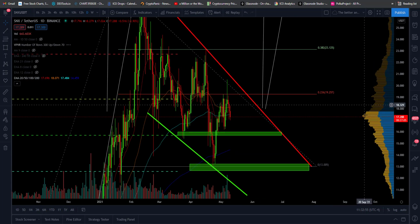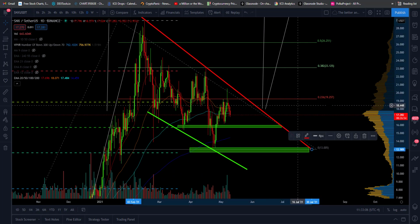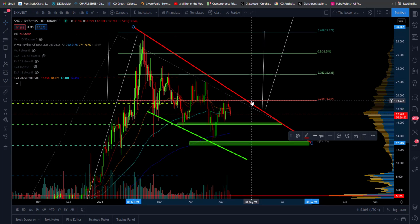If we zoom in a bit here, we see there's a bunch of volume above us here, around $17.40. So if you want to see SNX go up, we need to get above $17.40. If we can get above and hold $17.40, we can test this red trend line. If we break above this red trend line and get above $19.20, then folks, we could really fly.